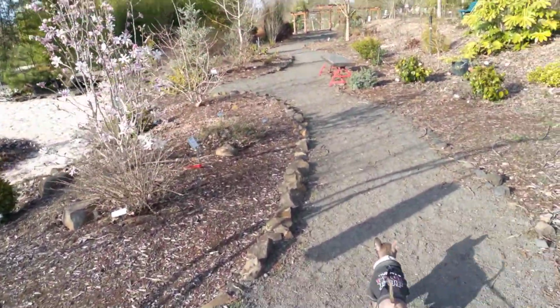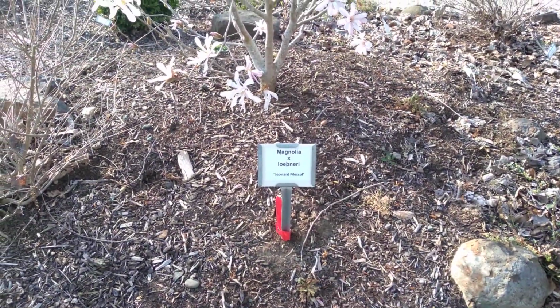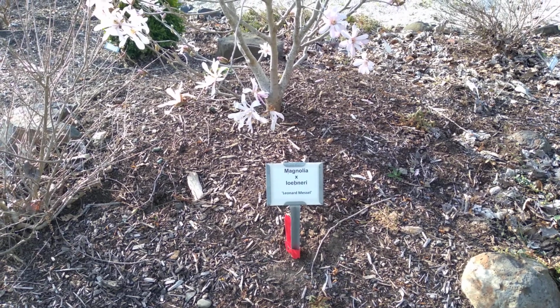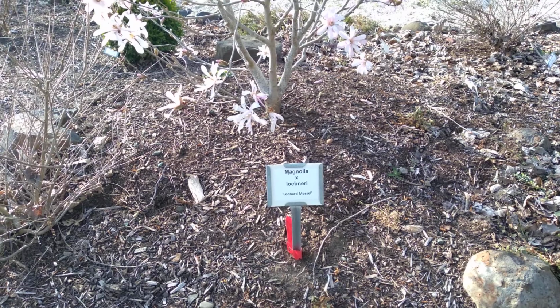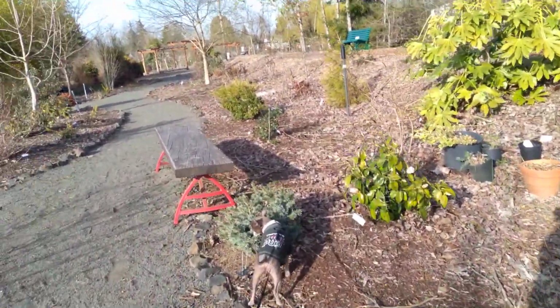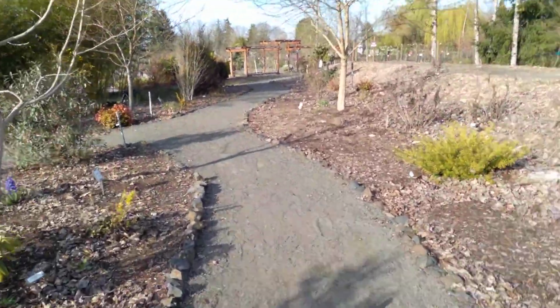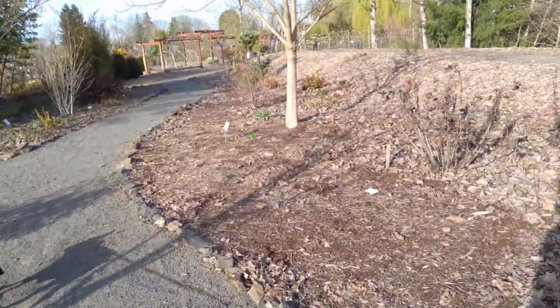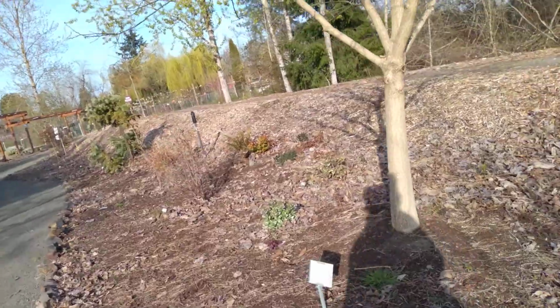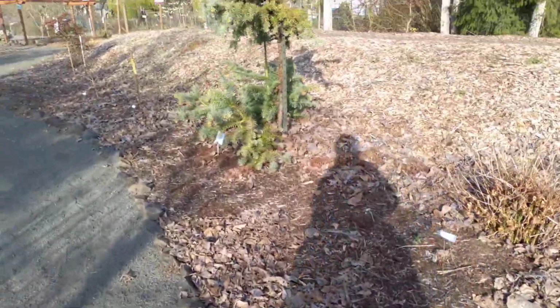Oh, look at that. That's beautiful. Magnolia. Loebneri, I think. Leonard Messel. That's gorgeous. Pepper, what you doing? You sniffing that? Come on. He's got his sniffer going. Come on, Pep Pep. I like this little rocket sucker when I try to go barefoot. That's why it's not getting used at my house.